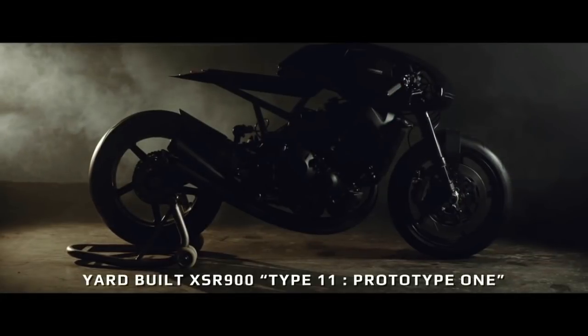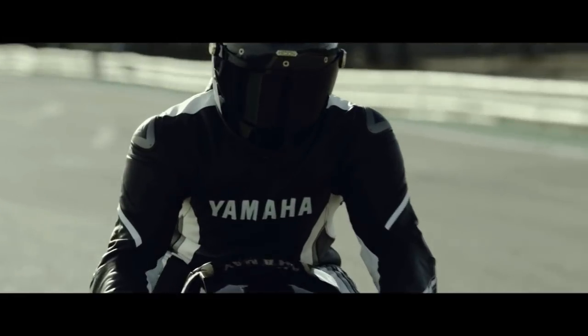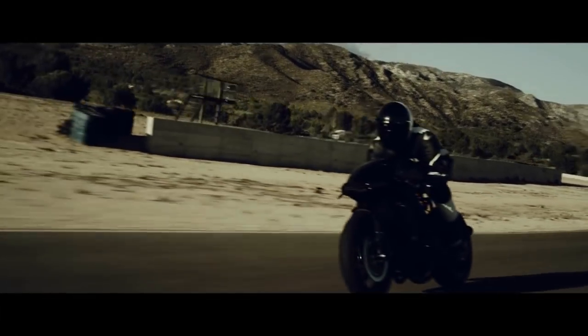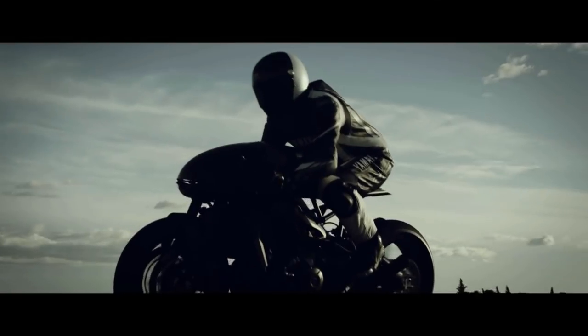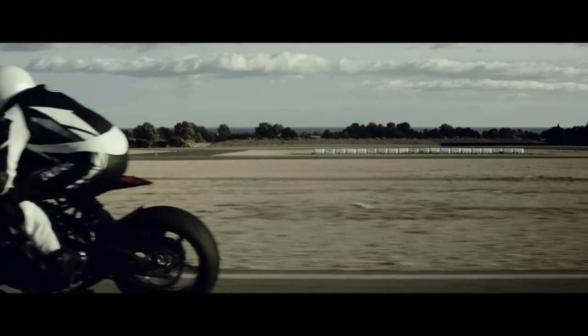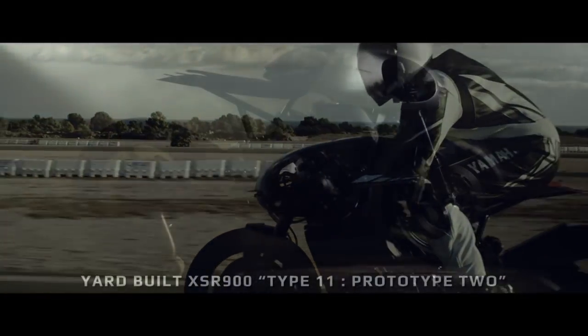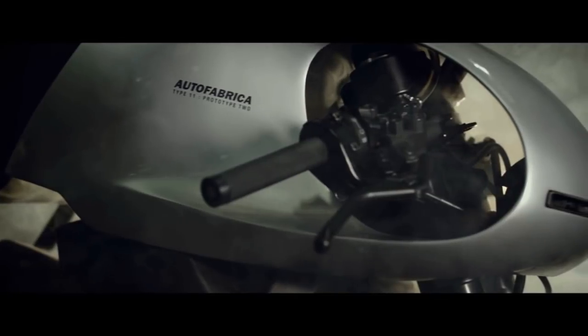This is prototype 1, a pure concept design, which can only defy any builder's imagination to stretch the limits of what a motorcycle can be. And they really had stretched the boundaries. It looks astonishing. Prototype 2, which was built more like a factory production motorcycle. In other words, something that could be a street legal machine.